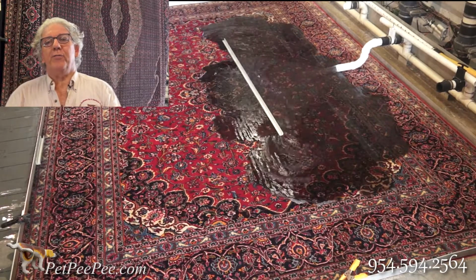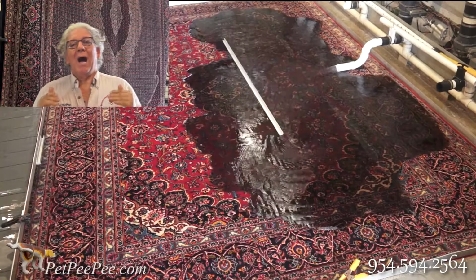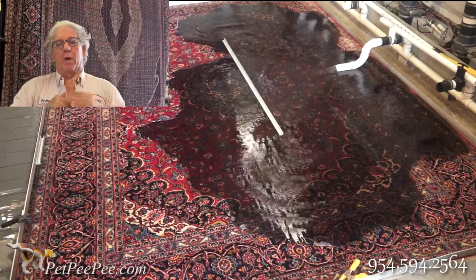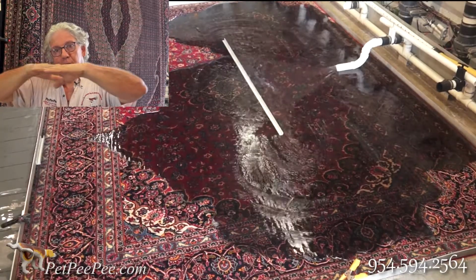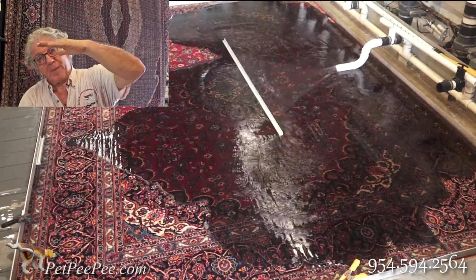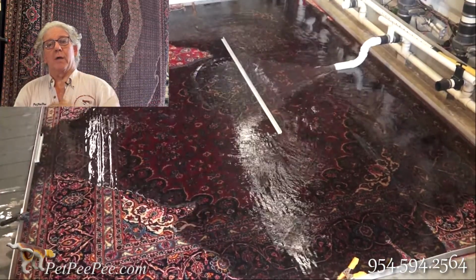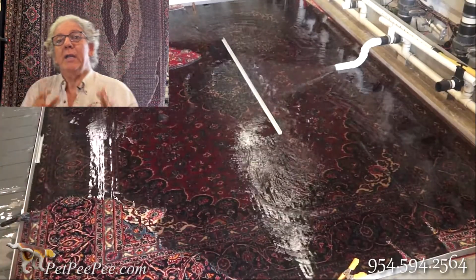And this is the benefit of my cleaning process. I clean Oriental rugs through the rug. The Oriental rug on the floor, I flood it from the top, I vacuum from the bottom, again and again and again through the rug. This is how I rinse out all the cleaning product.